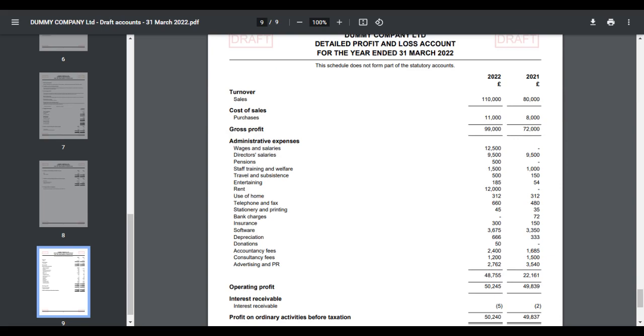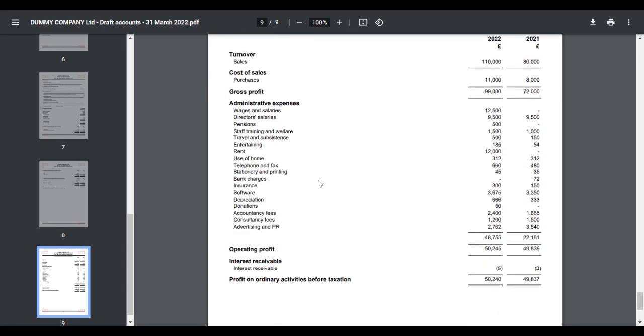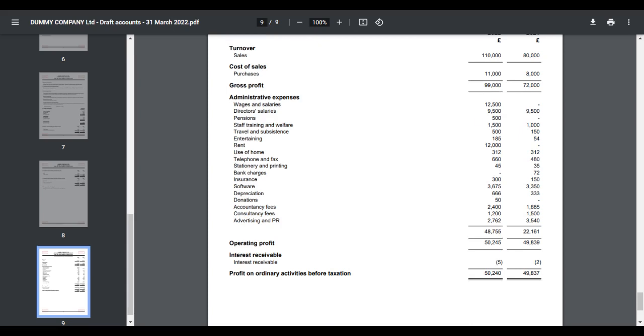And then on the very last page, you'll have a full profit and loss. Now, most of you will be using Xero, and all these figures are normally taken from Xero, and they look mostly the same. Some of them might have been merged, but this will be the full breakdown. And you can normally hop over into Xero and just see what figures have been put into each of those categories.